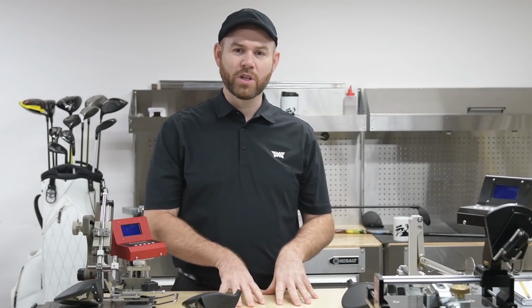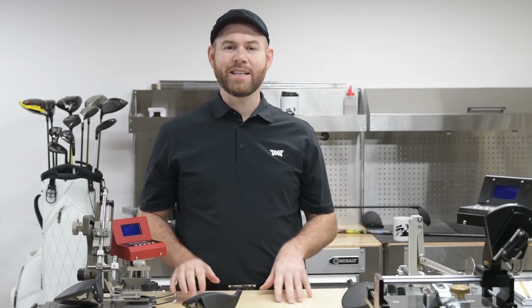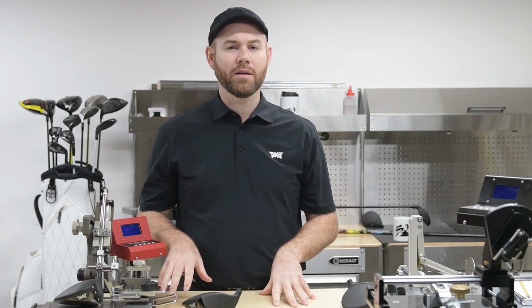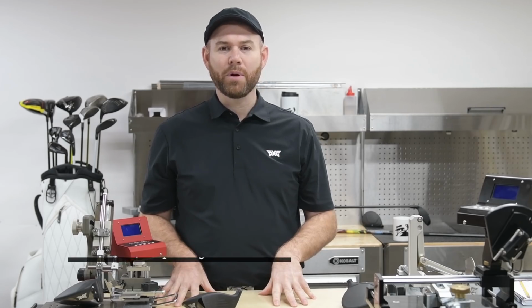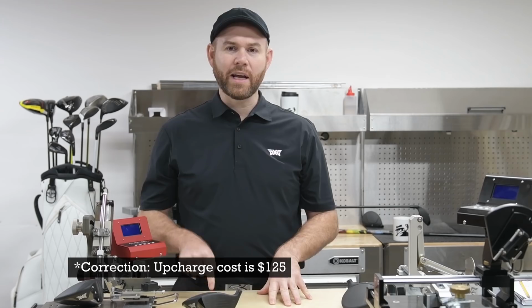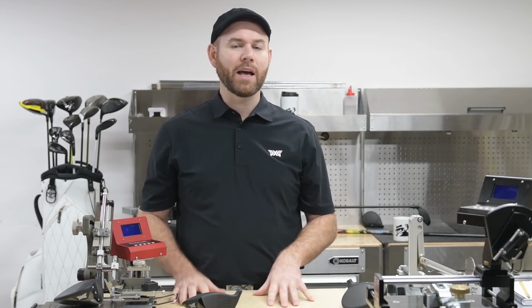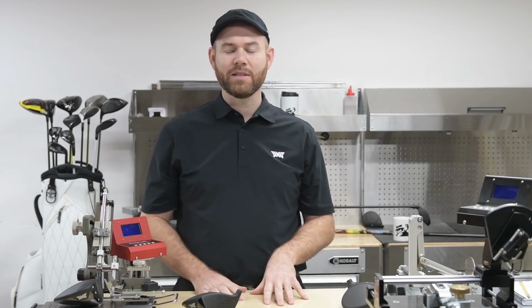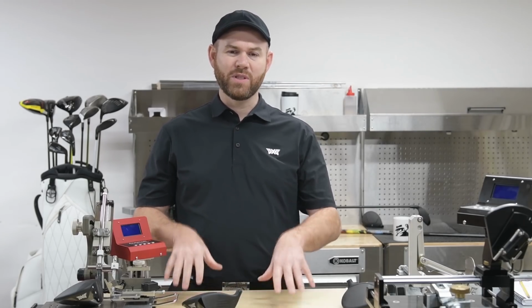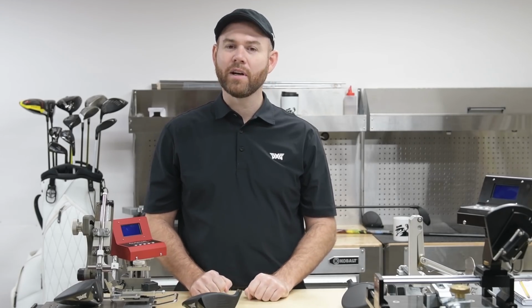Also in the lineup, Fujikura Pro 2.0 series. You've got the MRC Tensei Orange and Blue. If you want to step up, pay a $150 upcharge for the Tensei CK Pro. Blue, orange, and the new white, all available in the lineup. When you get into the more exotic, super aftermarket stuff, Graphite Design, Accra, all in the lineup as well. So just a ton of stock shaft options. Really intriguing stuff from PXG.